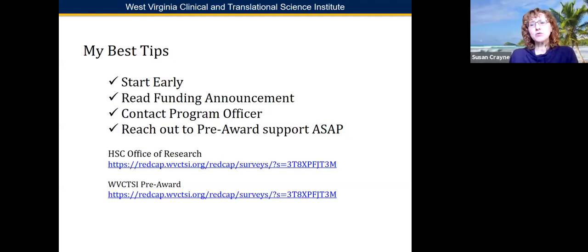It also gives you a guideline for the most part to write your proposal. So it's very important to read through that and start early, so that you're prepared for what they're going to ask of you and what reviewers are going to look at.